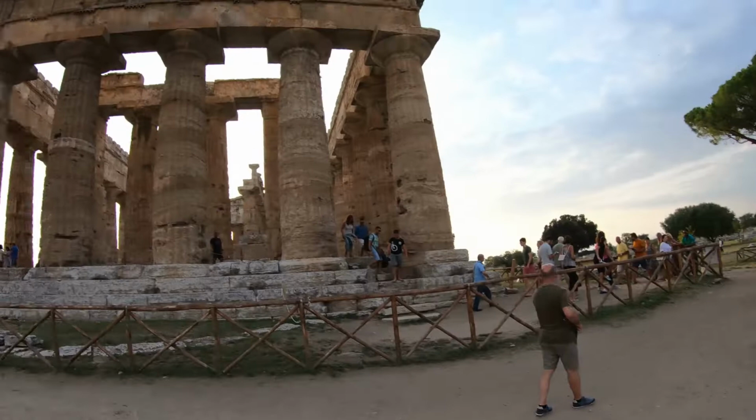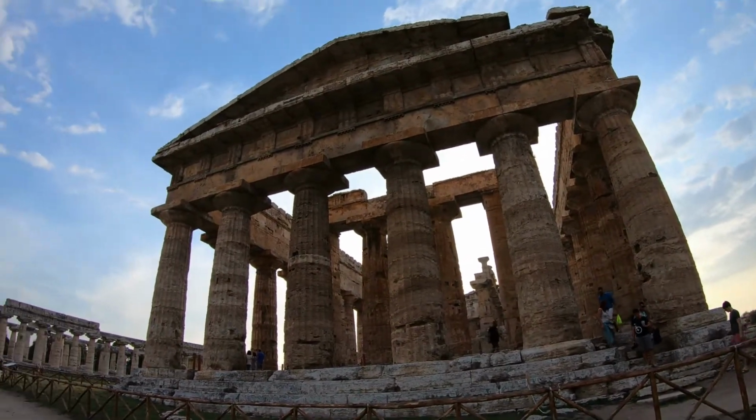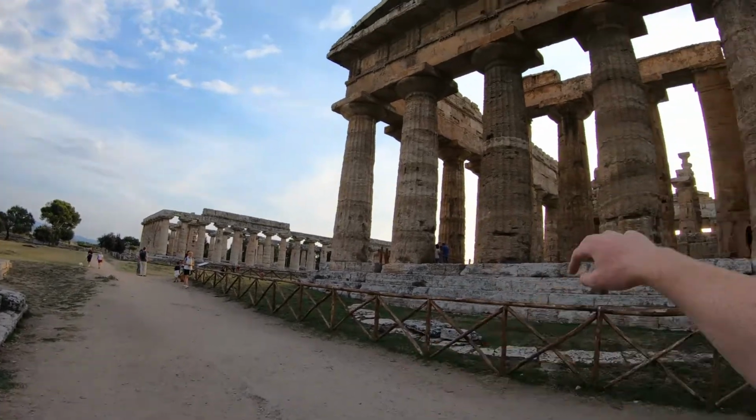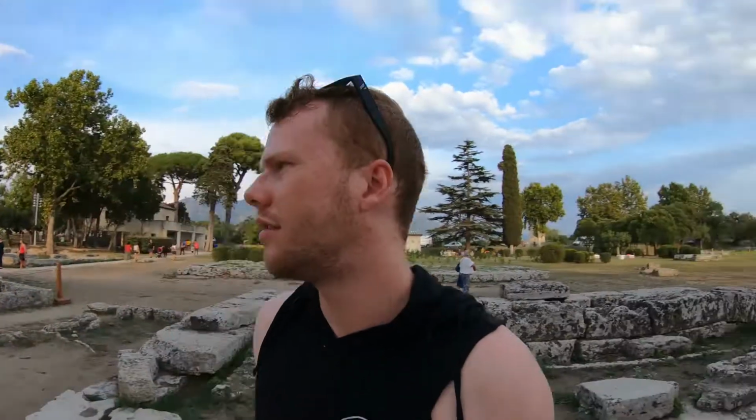Thursday, opening hours. Yeah. Look at that. That's a freaking pillar. That's a pillar if I've ever seen one. Gee whiz. And there's another one over there. So this is the Tempio di Nettuno. I think that's how you say it in Italian.